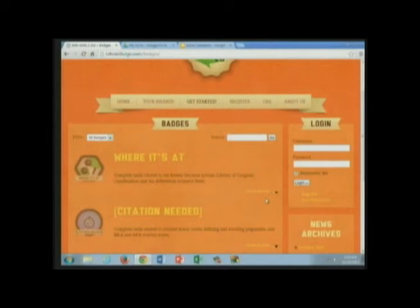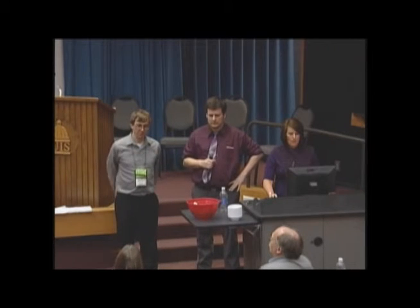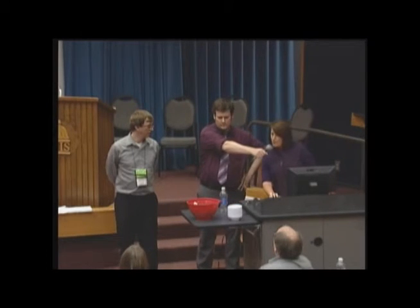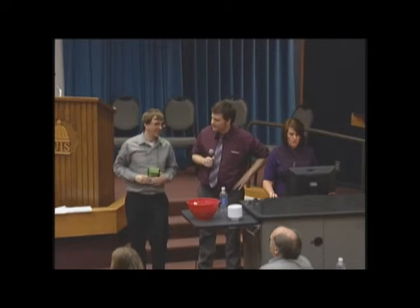So, I believe she's had her hand up way longer. I was just wondering if you had thought about including digital and media literacy later on after you've covered information literacy. Well, we've got the domain. We got the domain for 3 years. She asked if we were going to include media literacy, BTW. We hadn't considered it, but adding a badge would be a fairly simple thing.